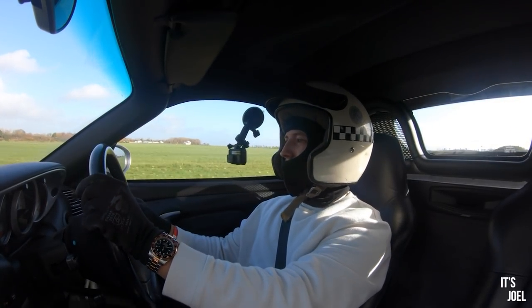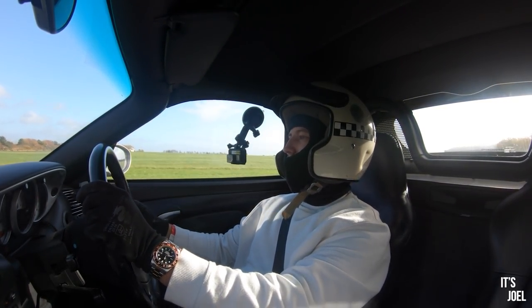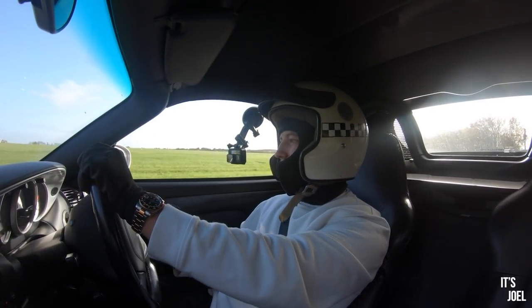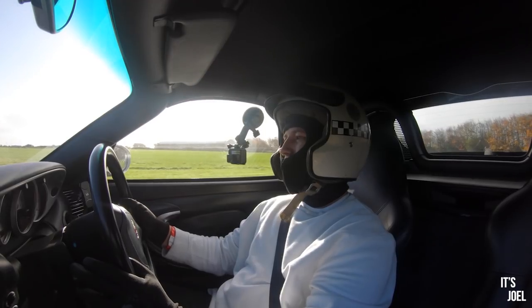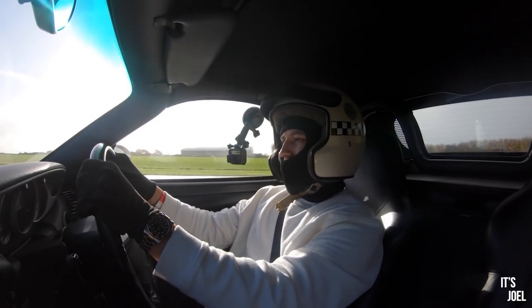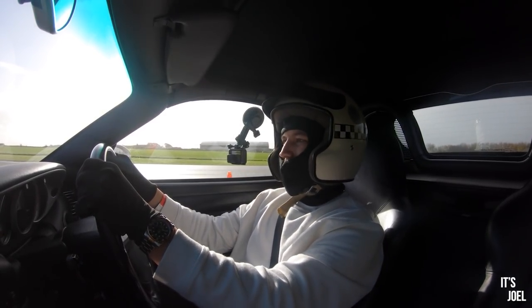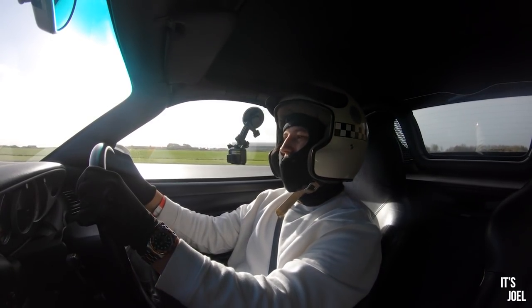Yeah, it's a little bit frustrating really, because I really want to push the car, but if you're not sure that your brakes are going to work at the end of it, then you can't. And yeah, I can smell them, so maybe we'll have a look in a second and see if they're on fire.